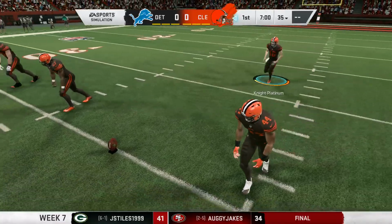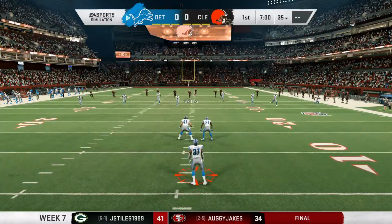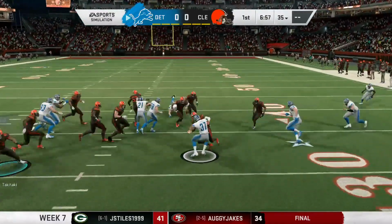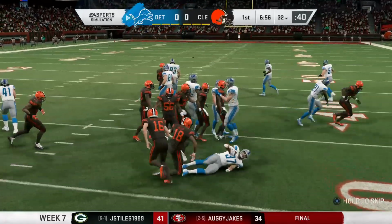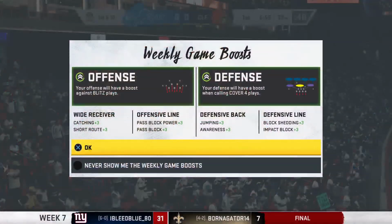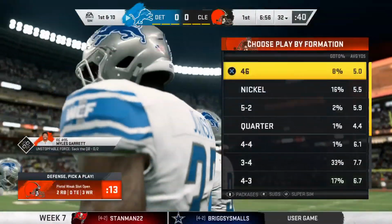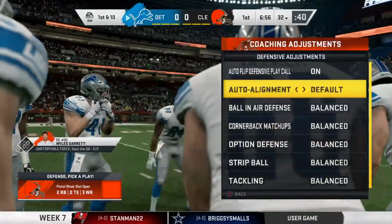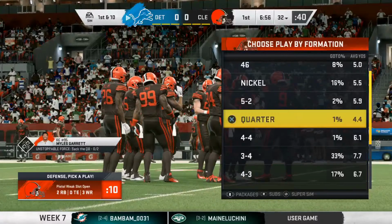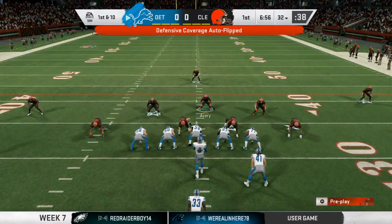Getting toward the halfway point of the NFL season, Week 7 is underway on EA Sports. This one taken from the 7. Solid return, pretty good field position. They'll start at the 32-yard line. From the 32 now, here's 1st and 10.